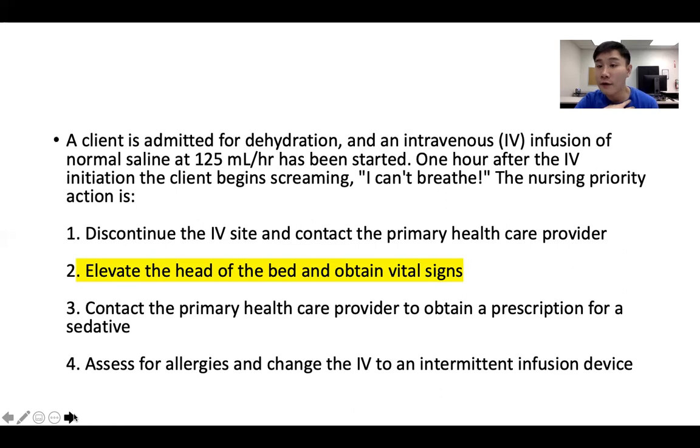So whenever there are issues with breathing, or the patient complains that they cannot breathe, the first thing we want to do is help facilitate them to breathe easier before we do anything else. And elevating the head of the bed is the most basic but most critical action that a nurse can do in order to help the patient to breathe.